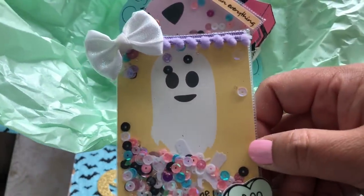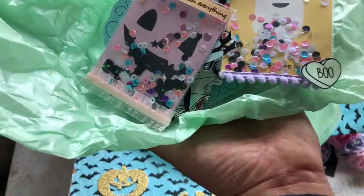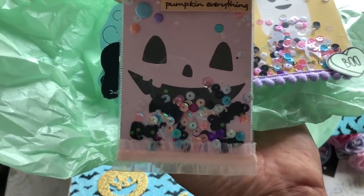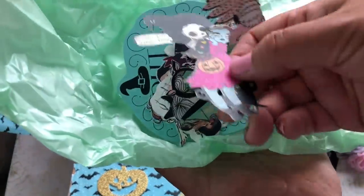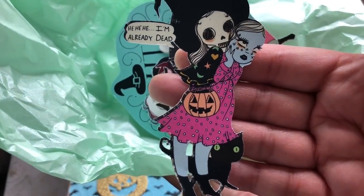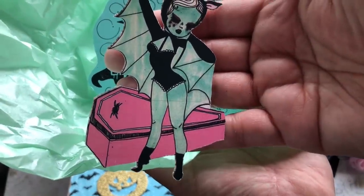Ghost with the most. And then the little pom-pom trims. How sweet. Pumpkin everything. This would be a nice card front. And then she die cut some ephemera pieces for me. Hee hee hee, I'm already dead. Oh, this little, the little vampirus.